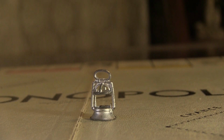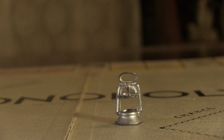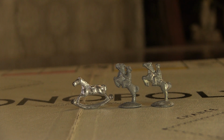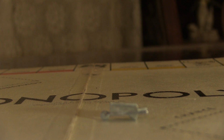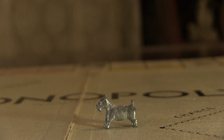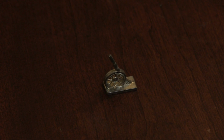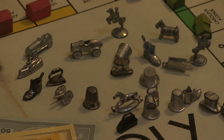Now here's a piece I'd never seen before, a lantern, until I opened this vintage box. Introduced in 1936, it retired in 1950 along with the rocking horse. The horse with a rider, introduced in 1940, they retired in 2007 along with the wheelbarrow. But they retired the wheelbarrow in 2017, in recent times. The Scotty dog, introduced in 1940, still remains on the board. The howitzer cannon, introduced in 1946, retired in 2007. They've added others since then, and I don't have any of those, but we're just talking about the vintage ones that we have.